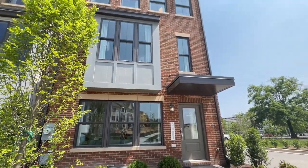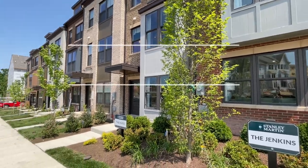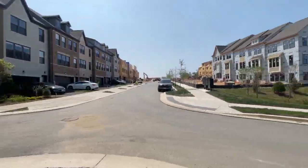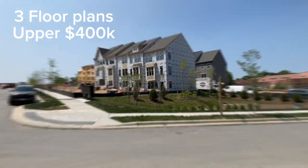Hey y'all, today I toured this gorgeous community. It's called the Gateway West in Hyattsville, Maryland by Stanley Martin Homes. This community offered 3 floor plans starting in the upper 400,000s.